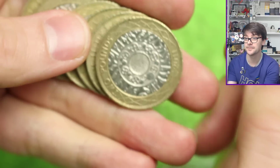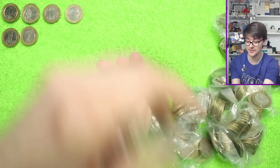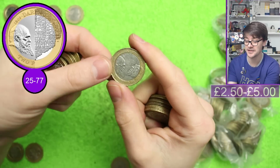In the past, back when I did my weekly live streams, I did exactly the same. Didn't edge hunt, didn't spot anything. In my defence, the live stream viewers didn't spot it either. But it was a Commonwealth Games £2 coin. So always worth double checking, because you don't want to be chucking Commonwealth Games £2 coins back into circulation.